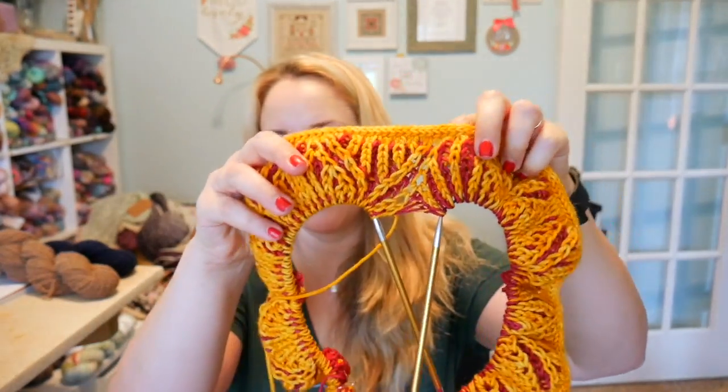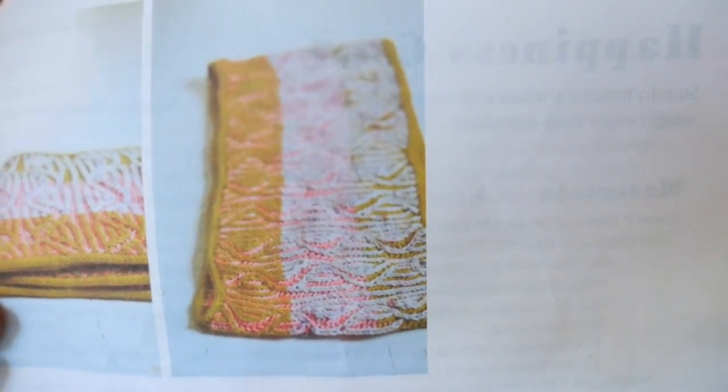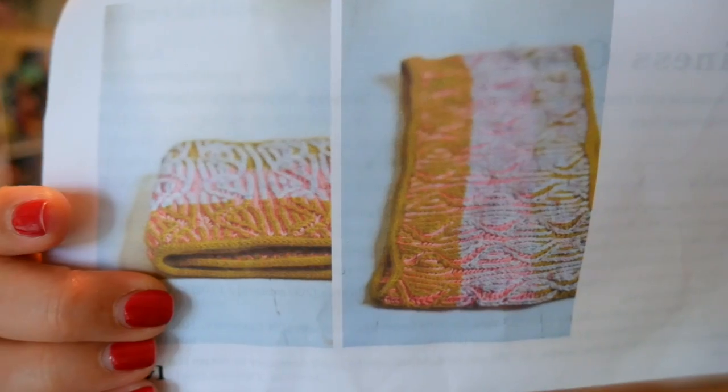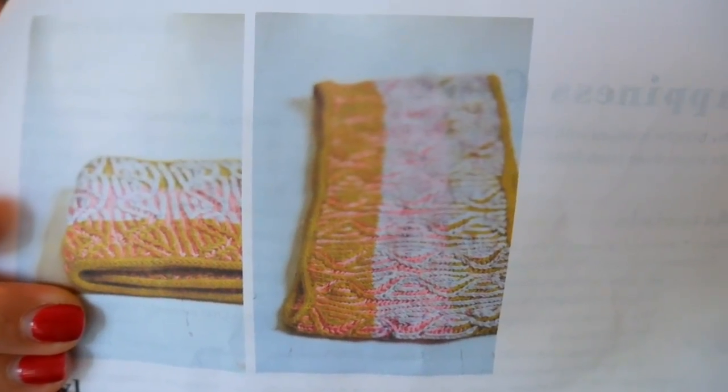Okay, so here it is, and this is a color blocked cowl. Let's see if she has a picture. She does. So you can sort of see right there. It's brioche, but it's 3 different colors, very color blocked. So that's what I'm trying to achieve.